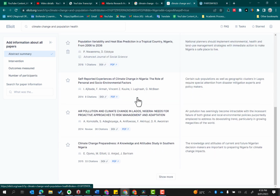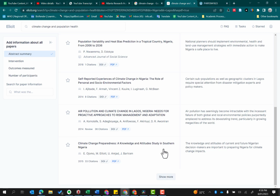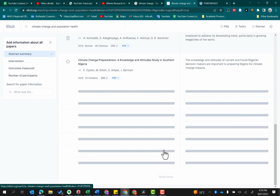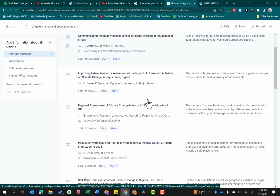So this is another set of papers. You could see that we now have not very many papers, but papers that really meet our needs. All these papers have PDFs. Each of these papers has a PDF, that is, you can have access to the full article. Each of these papers is addressing the topic climate change and population health. Each has the keyword Nigeria in its abstract, and also Lagos. Some even have it in their title.